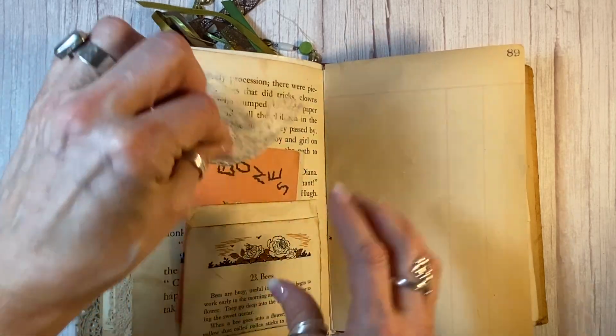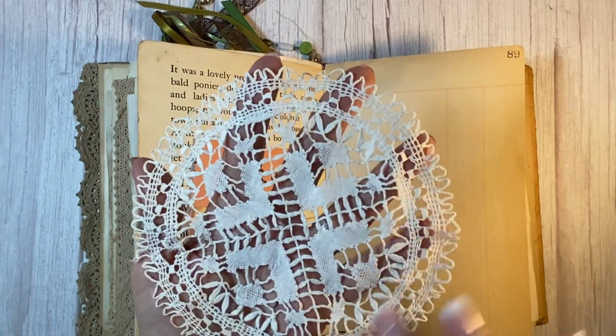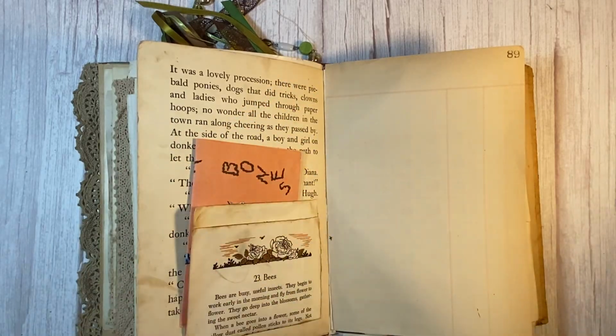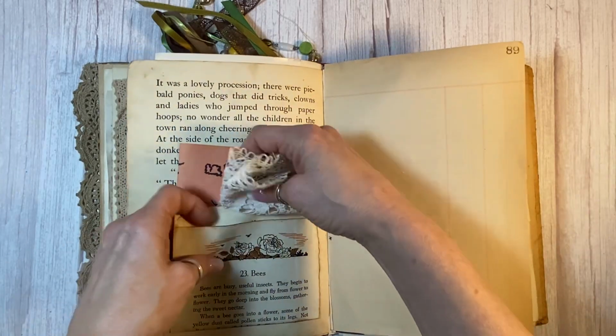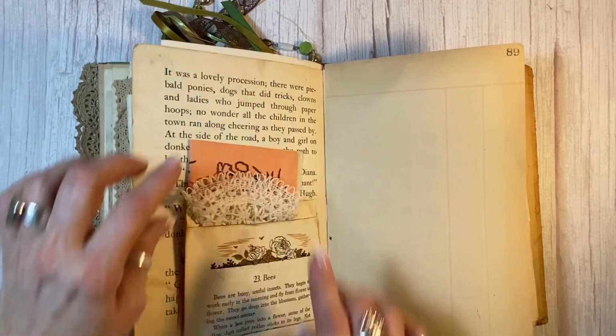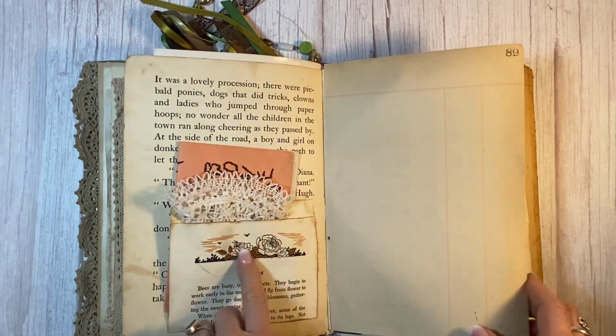And then this here is very precious. Look at this beautiful piece of handmade doily. Oh, it's just wonderful applique work. And you can do whatever you like with that. It's very special. I didn't want to glue it in, just in case. And then this is from a 1930s book here. That's a chapter on bees.